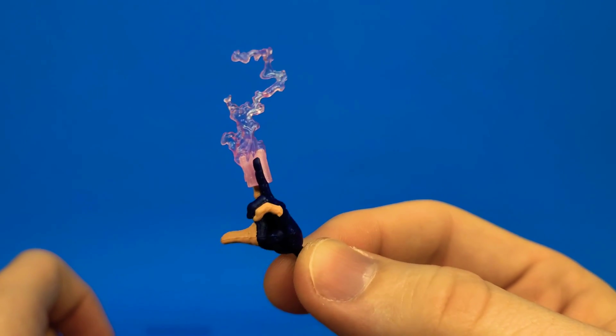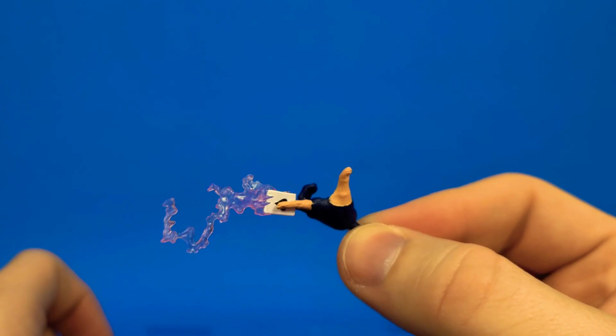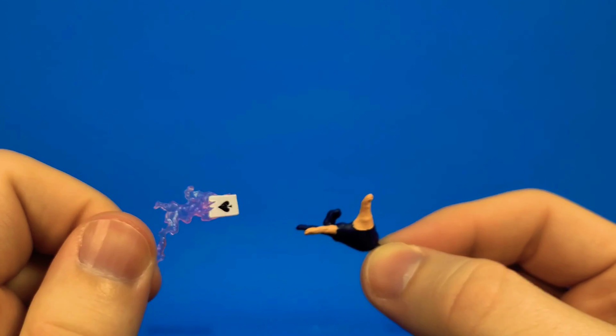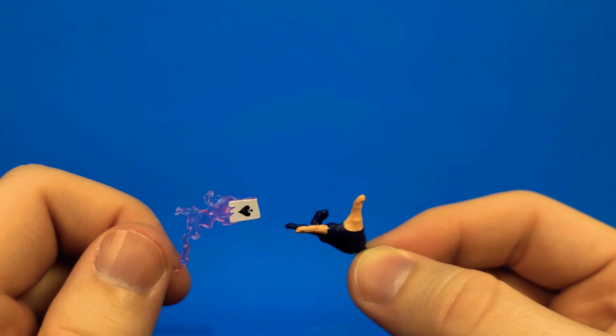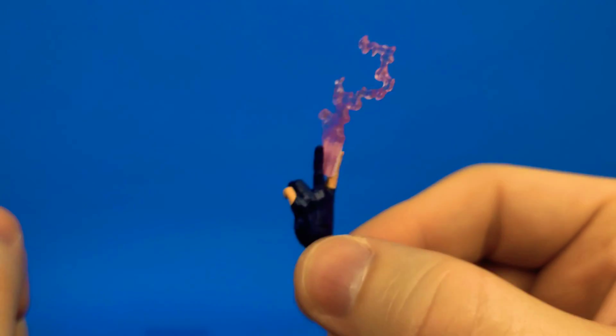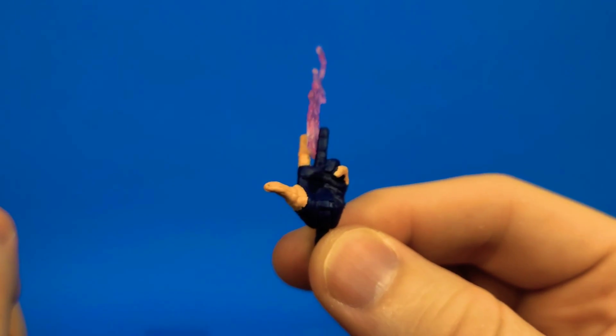And this is the other hand that comes with it. It looks really cool, and it's able to hold that card. The card is loose, so you could take that out, and it also has the same translucency as the other set, but it just slides right into his finger, and it holds very nicely. So that's really cool for, you know, taking pictures or what have you.